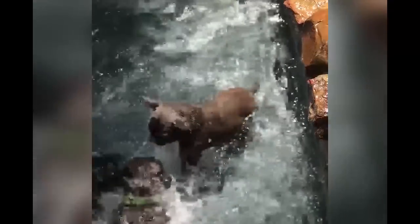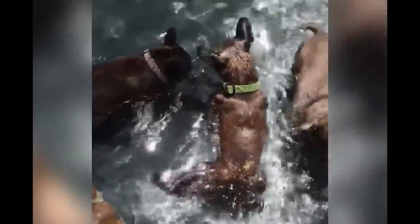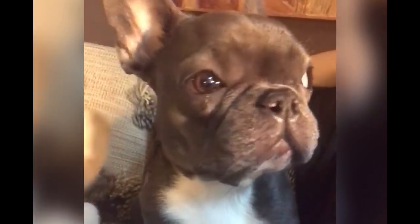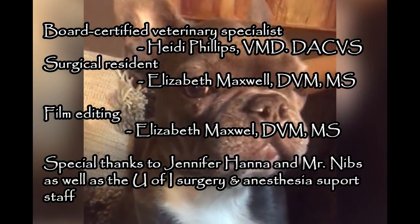And now he torments his brothers, and he swims in the pool, and he dives under the water, which is insane for a French Bulldog. But he has so much more energy now than he ever had. It's crazy to see the difference in him now compared to back then. He's sassy. That's all I can say about Nibs, is he is sassy now.